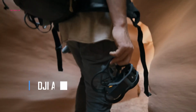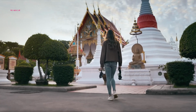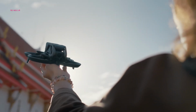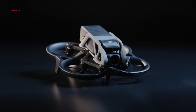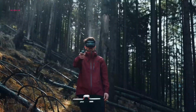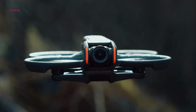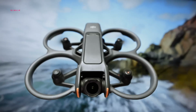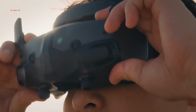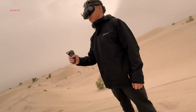The Avata's current design, while innovative, can experience instability, especially in windy conditions. DJI needs to invest in advanced aerodynamic simulations and wind tunnel testing to optimize the drone's shape and airflow. This could involve subtle changes to the prop guards, body contours, and even the internal layout of components. A more streamlined design would not only improve stability, but also reduce drag, leading to better battery efficiency and a quieter flight profile. Imagine a drone that cuts through the air with the precision of a finely tuned instrument.